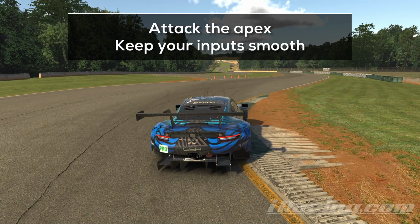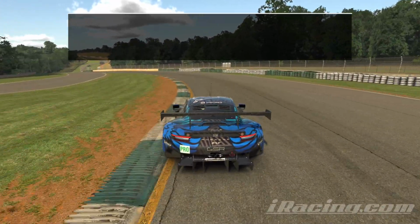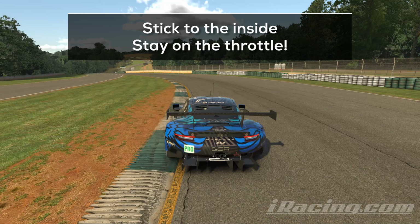Attack the curb and be aggressive on the throttle again. You want to stay on the throttle all the way down the hill until you reach the next braking zone. Stay on the inside and keep pushing the car to the left.